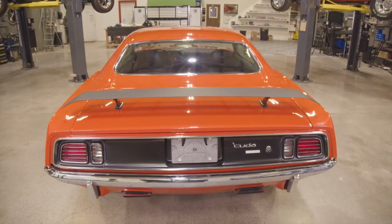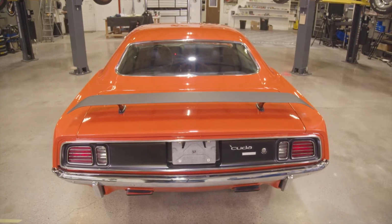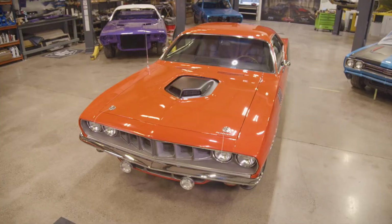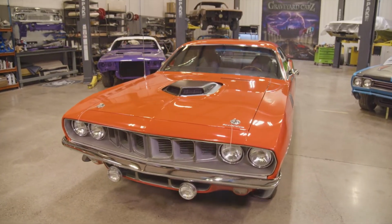The car looks great. I don't see any rash on it whatsoever anywhere. I could lie and say it looks like it just got hand waxed. I can see wash scratches in the paint, but that'll just polish and wax and look absolutely like brand new.